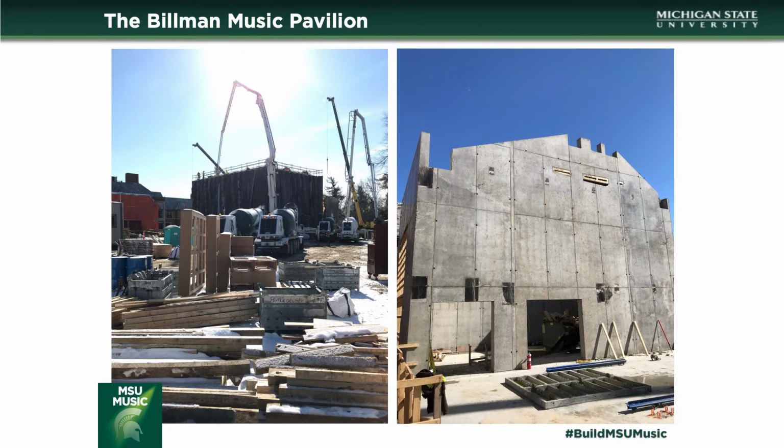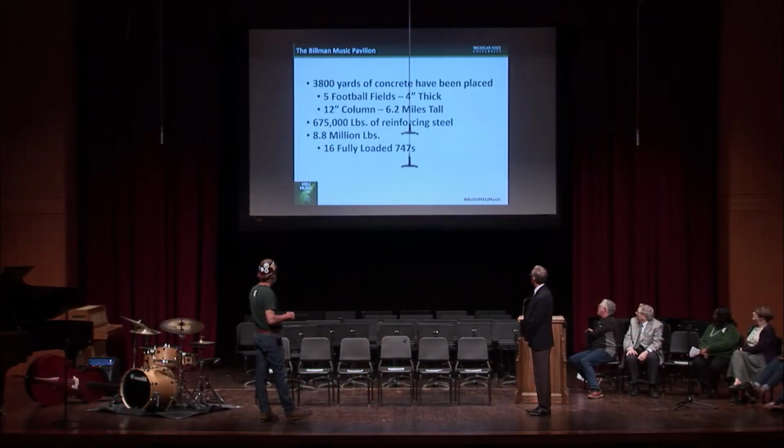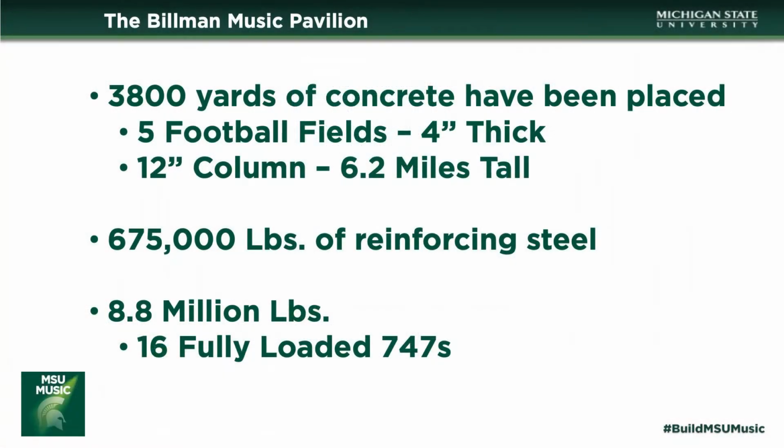But then as we started to strip the formwork, and you saw that's percussion there, we started to get a feel, from the roof of the music practice building, you could start to see what the building was looking like. So 3,800 yards of concrete totally poured. I like the 12-inch column that's 6.2 miles tall.